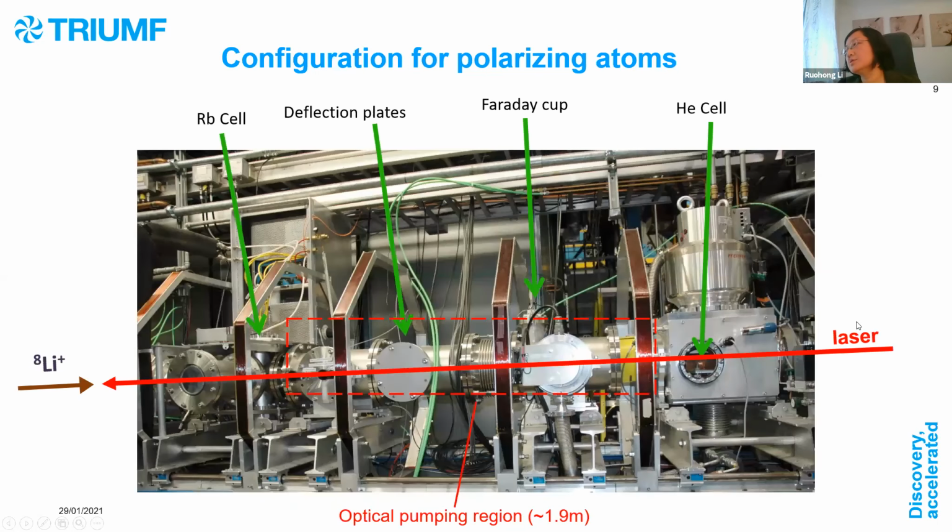So this is how the real thing looks. The laser goes this way, the ion beam goes this way. The rubidium cell is here, the helium cell is here. So it's the neutralization and the reionization. In between, it's the optical pumping region.